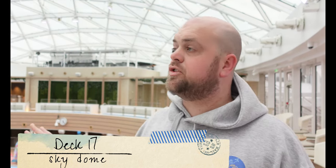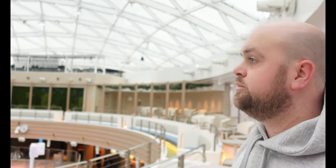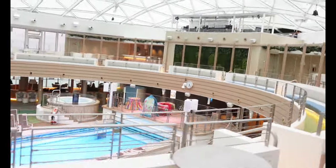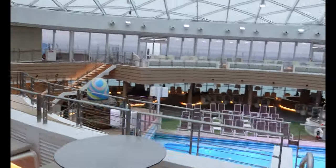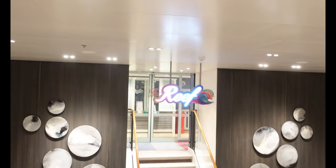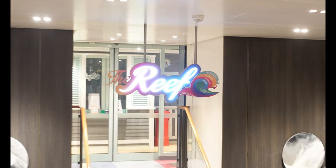So we're now in the middle on deck 17, and up here is the top of the Sky Dome. This way you have nightly entertainment as well. Amazing acrobats all over the pool. There's a lovely place to come and have a drink and chill as well. So right here we have the entrance to the kids' clubs. You have the Reef. This entrance to Splashers, Surfers, Scubas, and H2O.